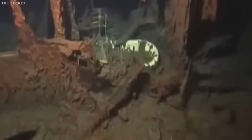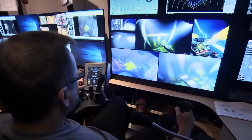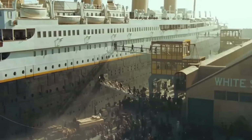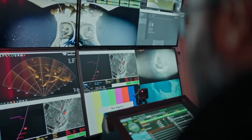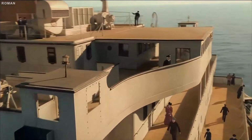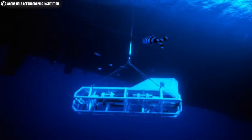The new three-dimensional digital map has become much more than a detailed reconstruction of the wreck. It isn't just confirming what historians already knew. Instead, it's revealing places that deserve a closer look and highlighting gaps in our understanding that nobody even realized existed before this mission. Whatever this mysterious object eventually turns out to be, it serves as a powerful reminder that the Titanic is still far from giving up all of its secrets.